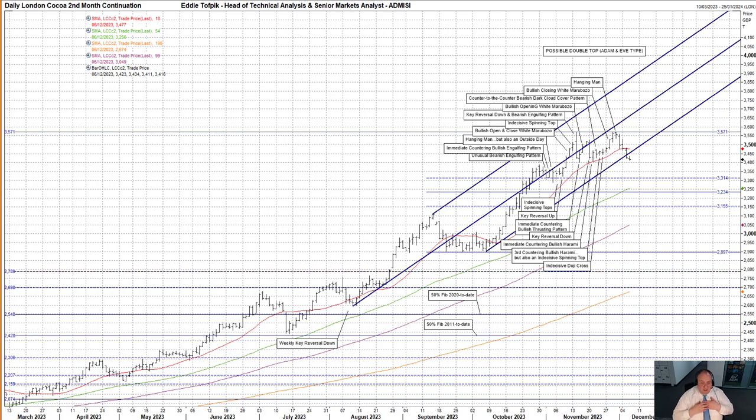Now, I haven't labeled these targets as yet, simply because we haven't breached or broken the neckline of the double top. But if we do, I'd also caution on any move lower to look out for the rising short medium moving average below, currently at 32.56, and the recent 50% Fibonacci line a little lower than that at 32.34.